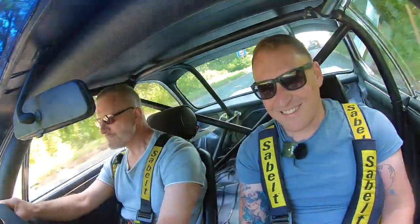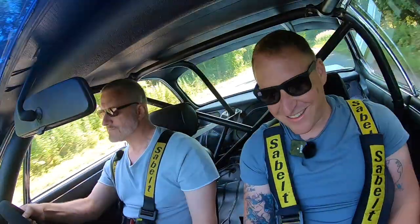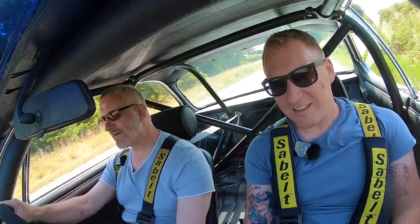So you've got no stereo on here, have you? Nothing. The engine makes all the music. Sounds amazing. So it's 3.5 litres now. Is that it? Coppers behind you. I don't know whether it's coppers. I don't think it is. Yeah, so it's 3.5 litres.